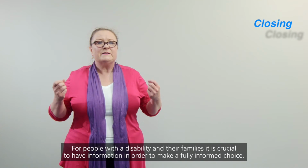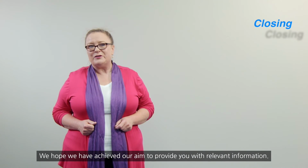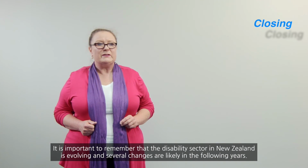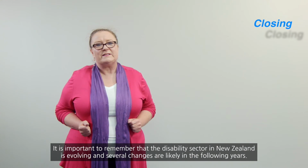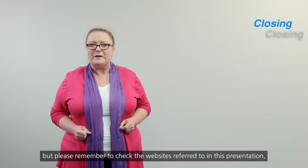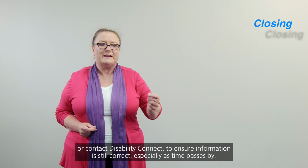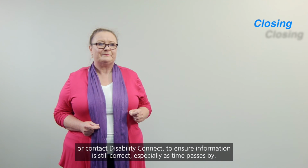So in closing, for people with a disability and their families, it is crucial to have information in order to make a fully informed choice. We hope we have achieved our aim to provide you with relevant information. It's important to remember that the disability sector in New Zealand is evolving and several changes are likely in the following years. The information we have presented is correct as at September 2016, but please remember to check websites referred to in this presentation or contact Disability Connect to ensure information is still correct, especially as time passes by.